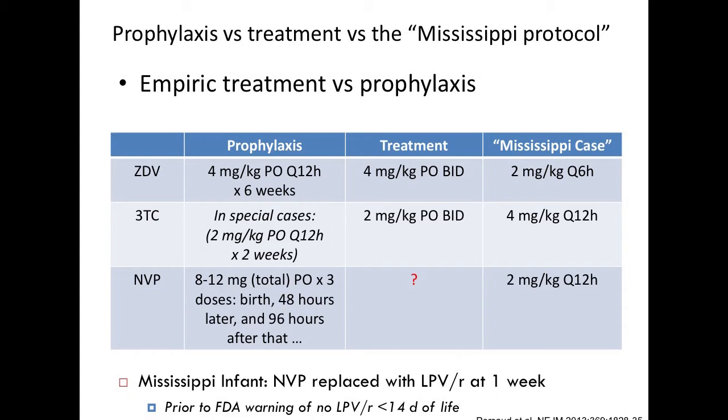So I think it's important to recognize that at times we use what is truly a therapeutic dose, and at times we use what is not. A lot of the research for perinatal transmission prevention was done using subtherapeutic doses of medications that they thought would be toxic. So this table shows differences in dosing for prophylaxis and treatment for the management of infants, and then shows the doses that they used for the Mississippi case.